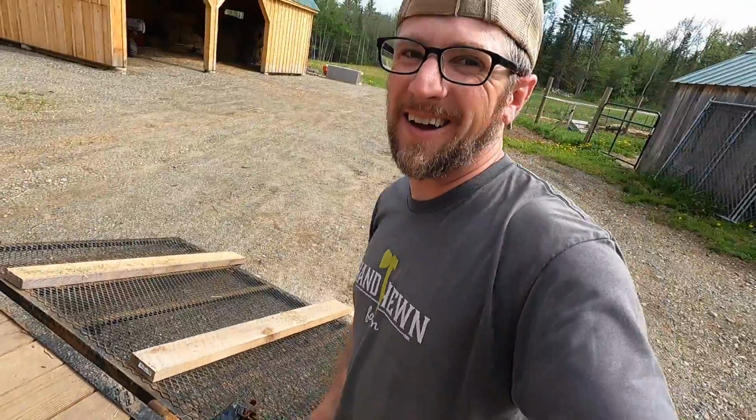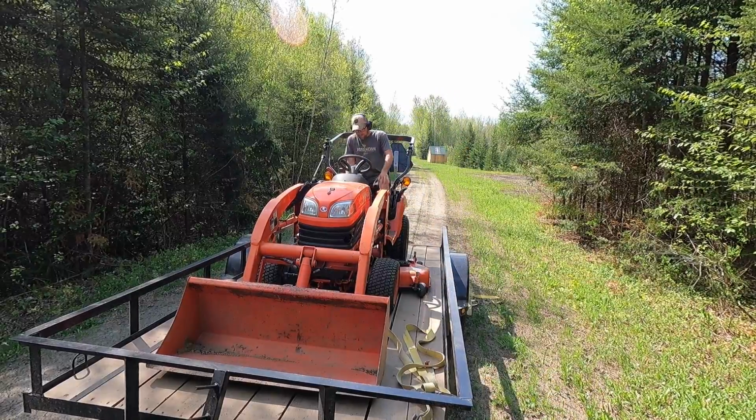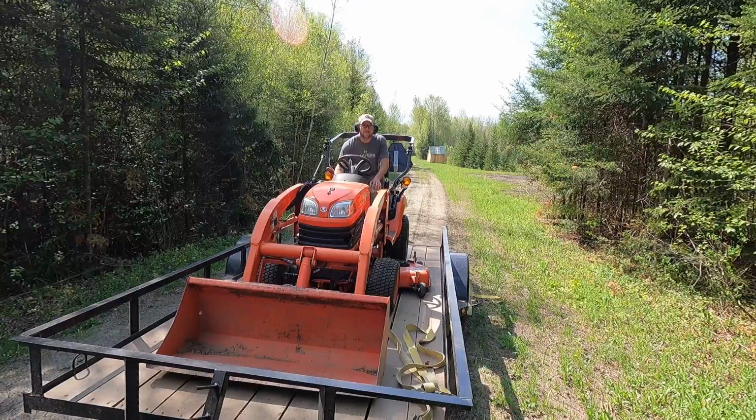Oh yeah, that's not going anywhere. Let's get up to the off-grid property. First time mowing at the off-grid property. Can't wait to get this pond cleaned up.